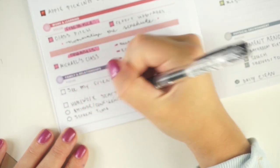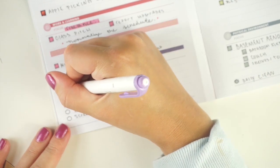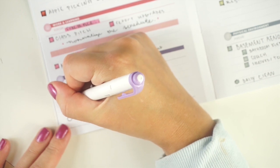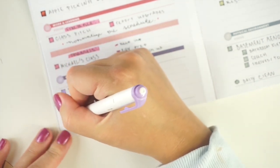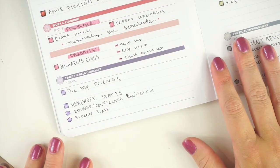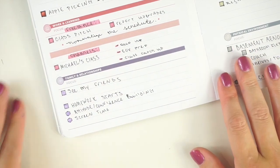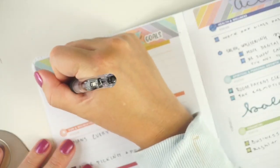The chore chart or routine chart, which is finally done for my oldest, has been really, really amazing, and she loves it, and it's been super helpful. And yeah, she's doing really well with that, and it's really helping build her independence, which I feel really good about. So all going good there. And then in personal, focus on the planning routine.